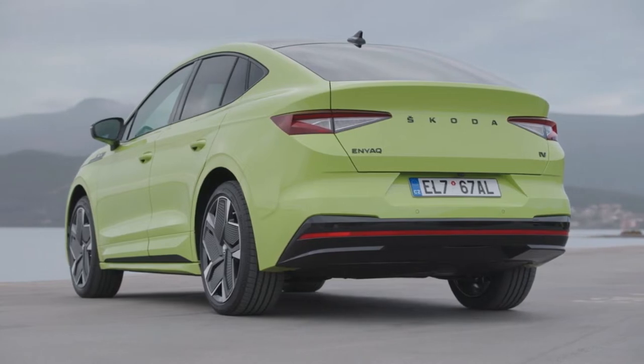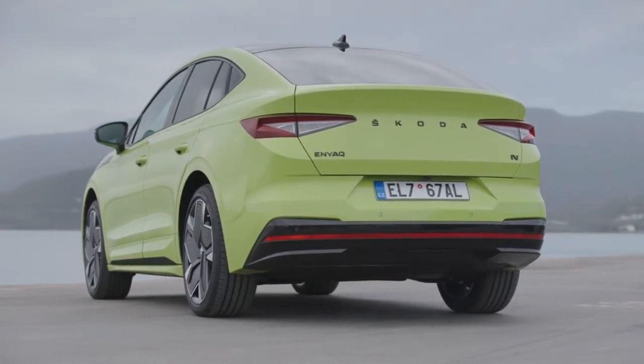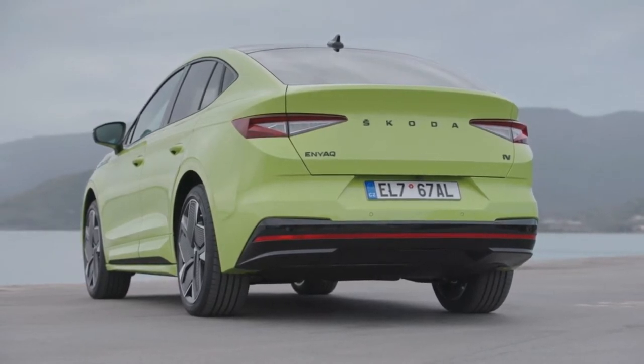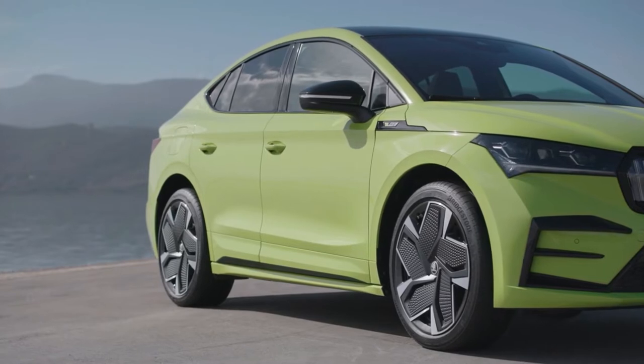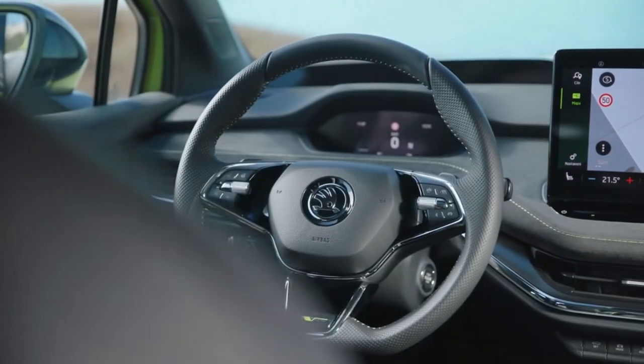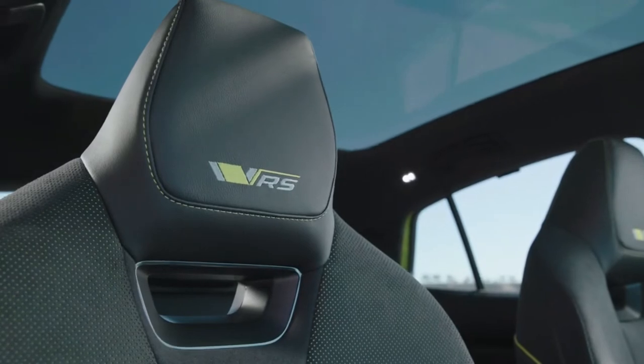Skoda has been toying with the idea of applying its vRS performance principles to the new world of all-electric vehicles for some time. Customers who can afford a £40,000 electric vehicle are, in fact, more likely to have the extra cash to splash on a faster version of the same vehicle. So here it is, the Enyaq Coupe 4 vRS, with a whiff of inevitability.